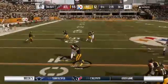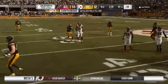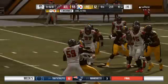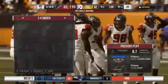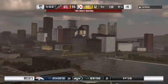Here's Roethlisberger. And he finds McDonald. And he will have first down yardage as he's brought down at the 41. 5 yards on the play there as the drive will continue. So signs of life in what's been a dormant offense in this second half.